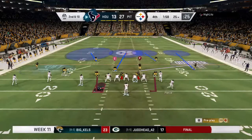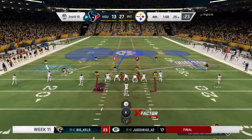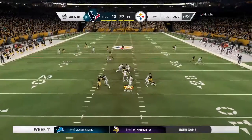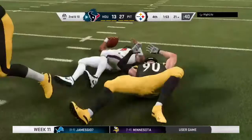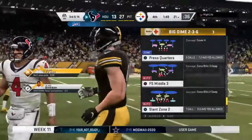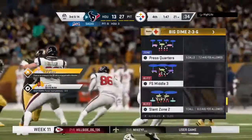Watch it, let's go, Heavy. Let's go, Heavy. Heavy, what you got? Let's go. Throwing again is Watson. Nowhere to escape, and he goes down. T.J. Watt in there to drop him as that clock continues to run.